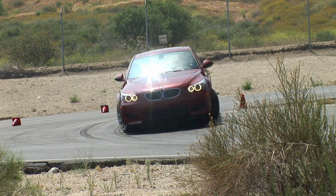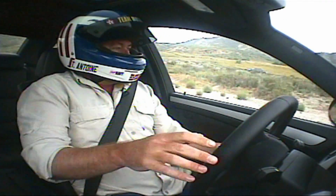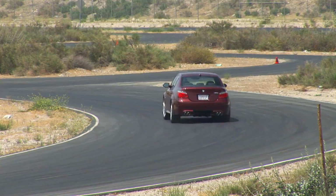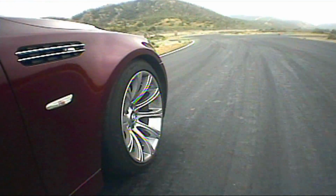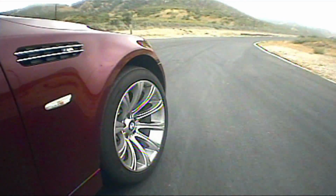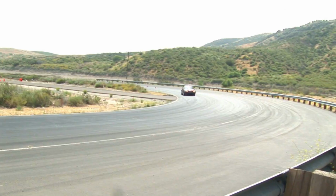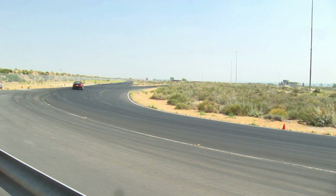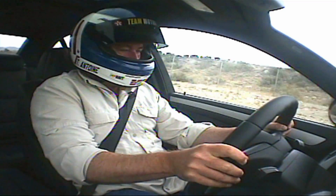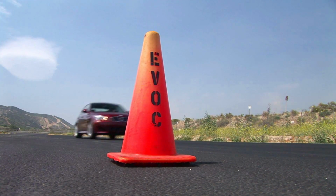Down to first gear for this very tight right-hander. A little bit of step out there from the rear, even though we've got the dynamic stability control on. It's actually quite settled in this quite fast sweeper, up to 75, 80 miles an hour. Coming around, we're in third gear this time. All the way out to the edge of the track. And that's a lap. Feels quite stable, quite nice.